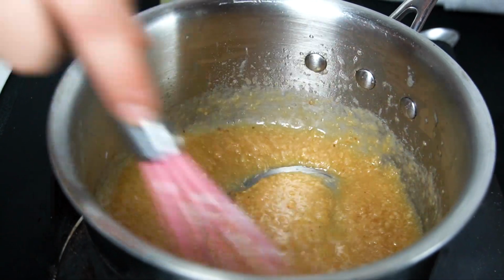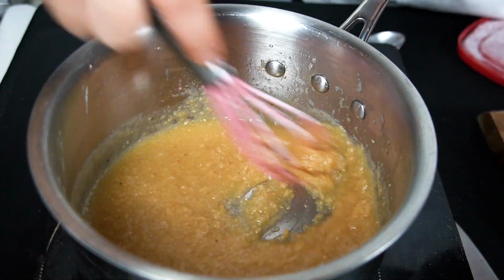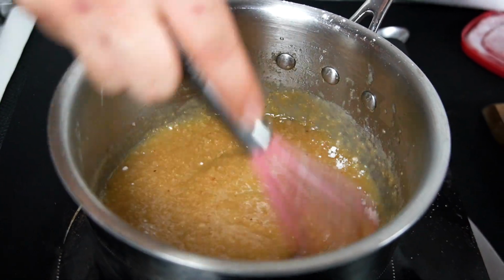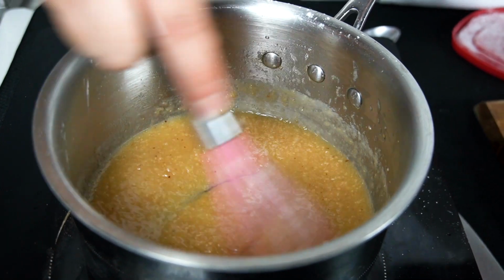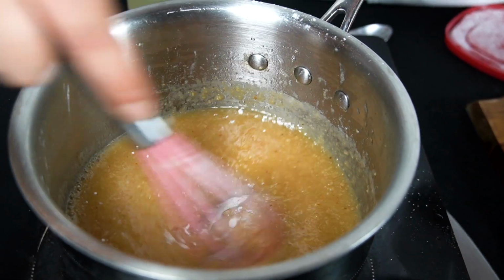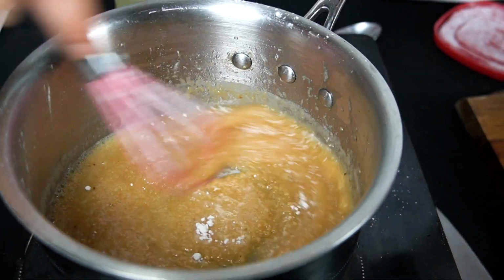The reason why we have to cook this is because flour is raw, and you'll taste the raw flour. So you have to apply heat to take that flavor out and cook it throughout. And eventually this turns into kind of a paste. And once we get this paste, then we're ready to add our liquids. Then we add our seasoning, and that'll be it.